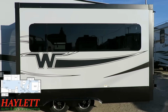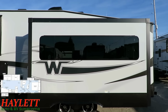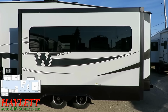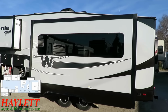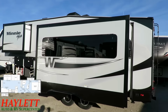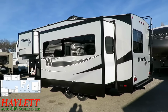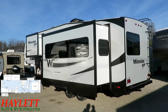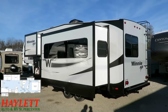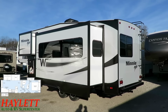Now, look at that! Holy mega window, Batman! This has the biggest panoramic window I think I've ever seen in a towable RV. I've maybe seen something like that in motorized RVs a time or two, and I think it might have actually been in a Winnebago. So I don't think it's a coincidence that you're seeing that same awesome giant panoramic frameless window over here on the side of this Mini Plus fifth wheel.